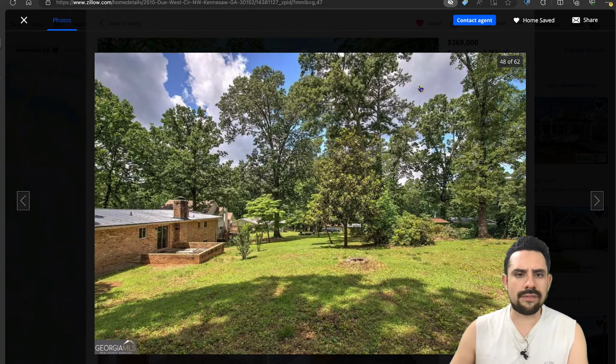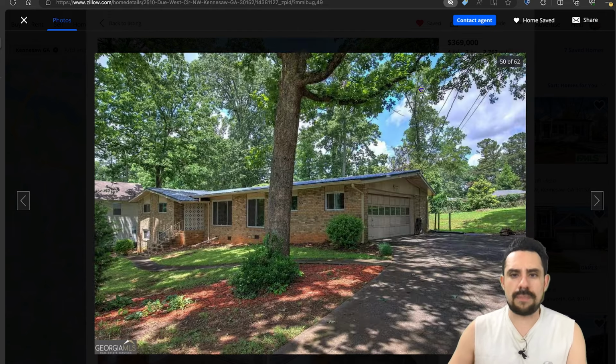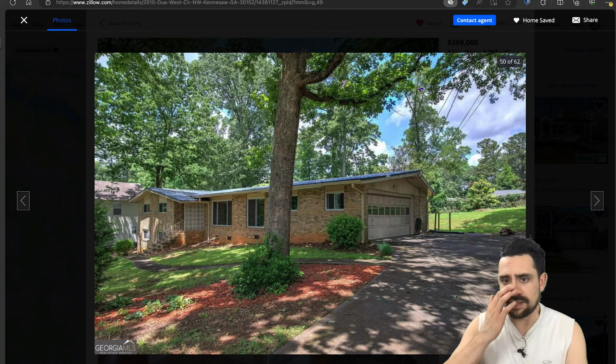Another picture from afar. I'm noticing that this is not fenced, so that's another renovation opportunity. People love privacy. It's great for pets. So again, if I wanted to sell this, I would definitely invest in installing a fence. Spacious yard. Nothing here catches my eye that's of concern.